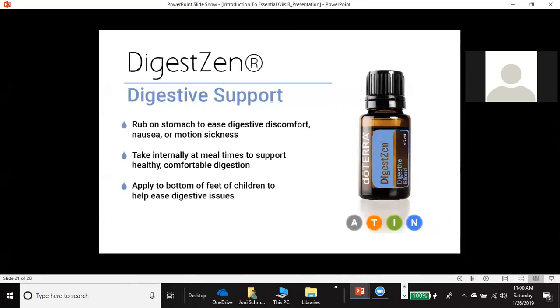It works great for kids. It works great for adults. It works great for pets. You can apply it to the bottom of the foot of your pet if they have upset stomachs. And it's just an all-around wonderful oil. We've seen it do amazing things in our own family. This oil has given us a lot of powerful testimonies from other people who had problems with their stomach health that weren't being addressed properly with some over-the-counter medications. When they tried it, they found that it was just the answer to some of the problems they were experiencing. So we definitely keep it on hand in our house.